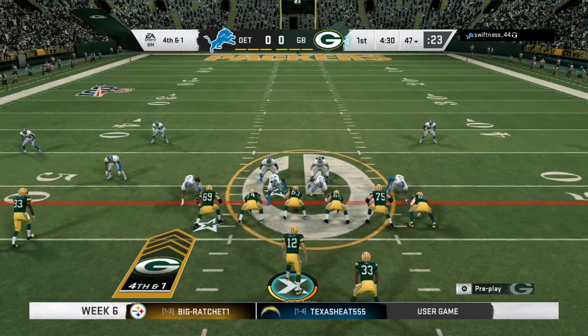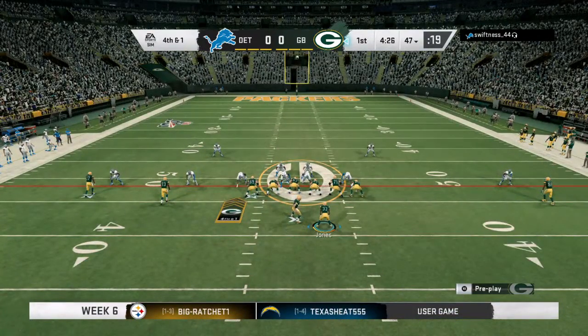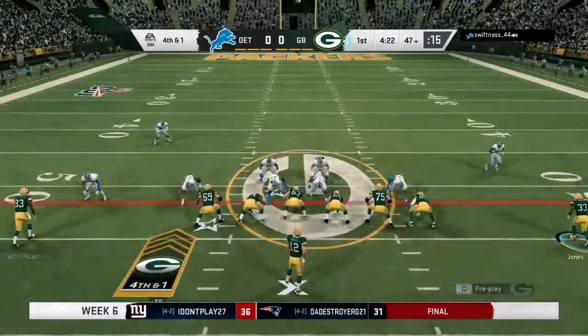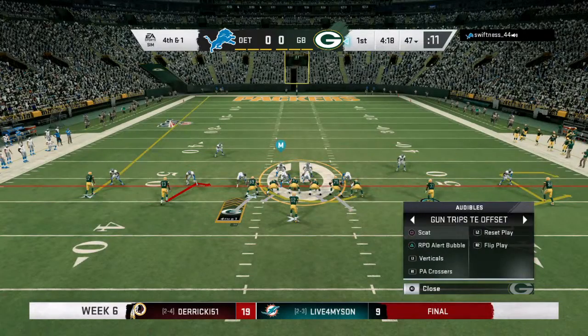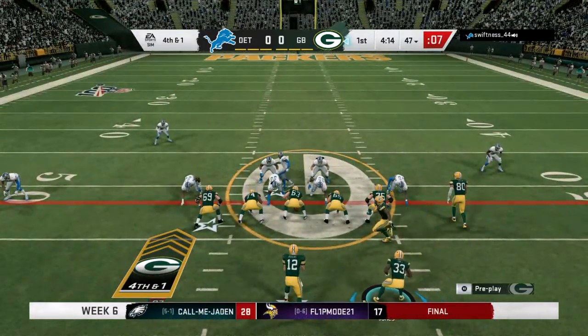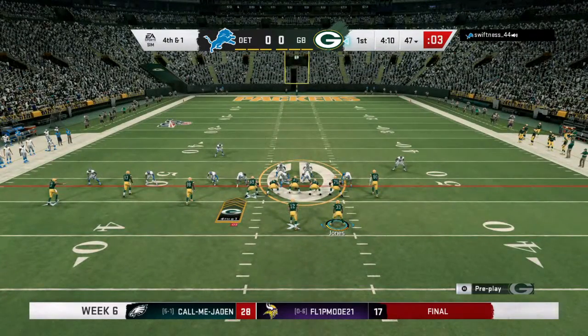Check 3. Tight dog. 80 weapon. Live. Zoom. Flow. Hey, Alpha. Let's go, Brandon. Turnover. Get that ball. Hey, 88. Check 99. Check 50.